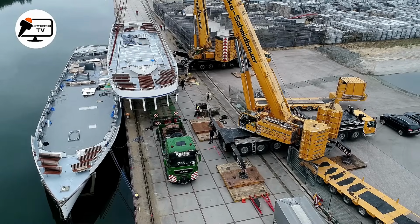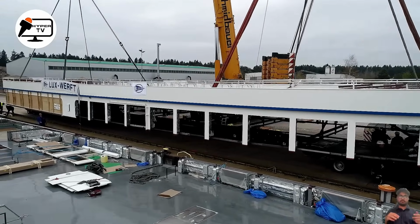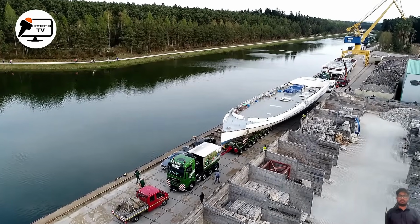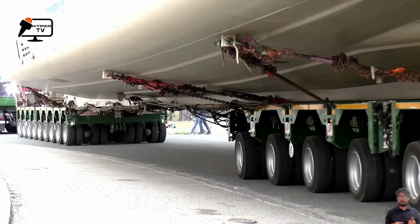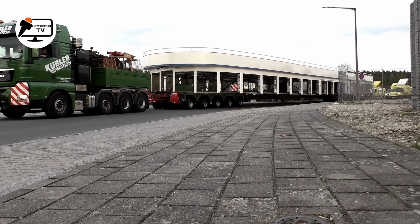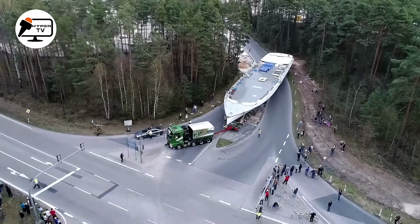Kubler recently embarked on the challenging endeavor of relocating an exceptionally large ship to its designated destination. The team devised a highly detailed and strategic plan to navigate this formidable task. The initial step involved detaching the ship's upper deck from its hull. This separated segment was meticulously secured and safely transported to a specialized carrier. Simultaneously, Kubler's B crew took on the critical responsibility of capturing and transporting the ship's substantial hull.